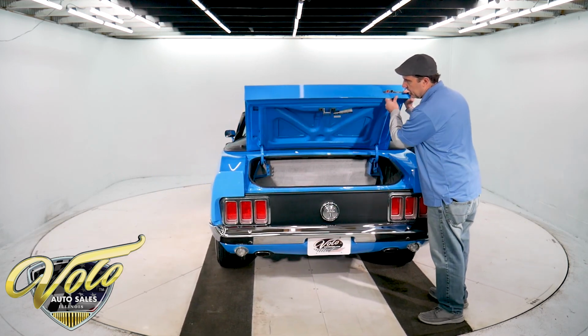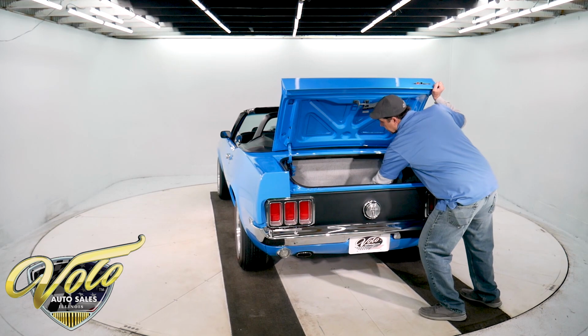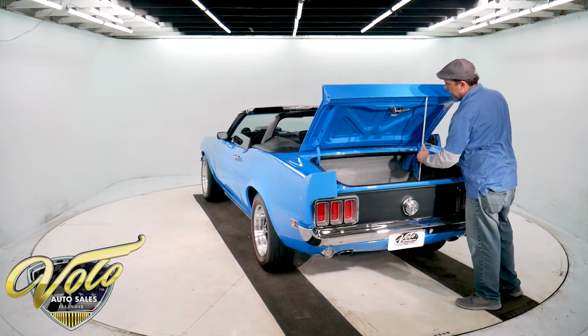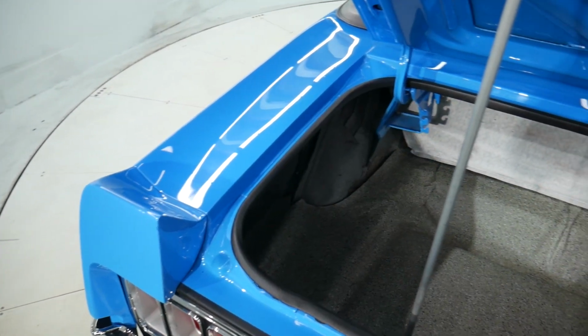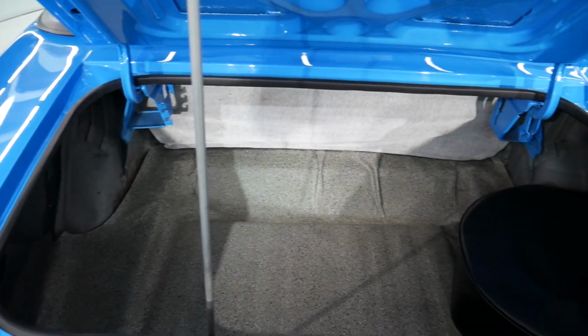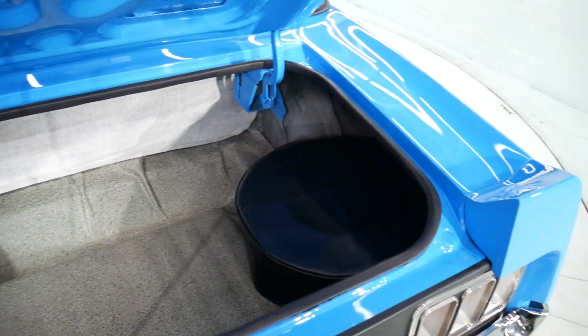Trunk just lifts open. It has a prop rod. It's a little extra heavy with this extra stuff on here. But look how beautiful it is. Inside the trunk is clean. It's got a nice mat. Yeah, the jambs are just slick as can be.